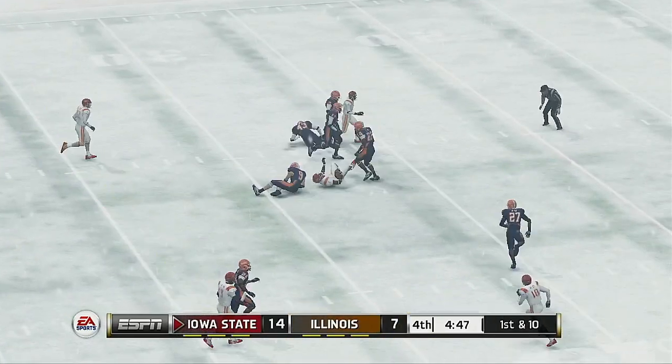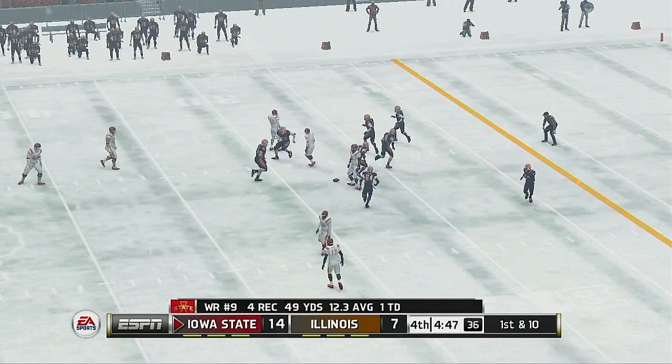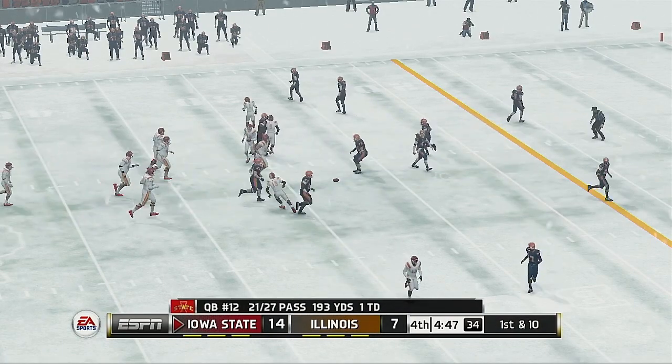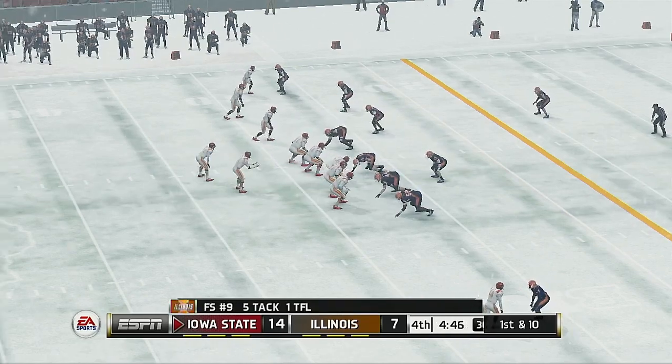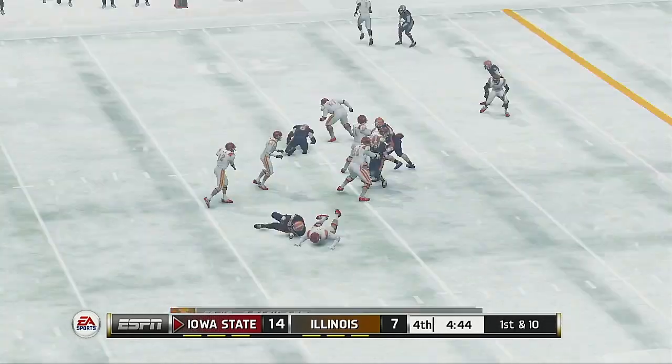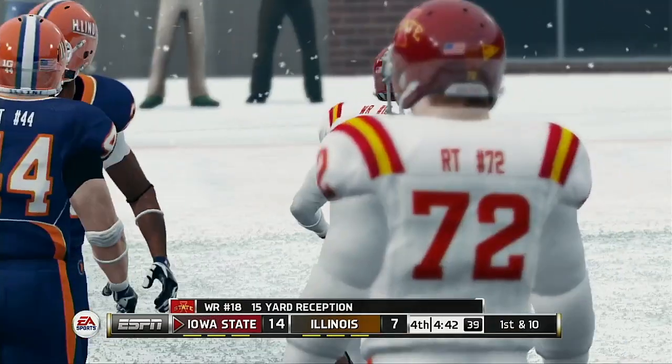Check four. Fires out to his wideout, and he's taken down at the 28. I think play action's a big part of this offense and what they're trying to do today. They're running the football, and they're mixing in some play action. And what that does is it freezes the linebackers and the safeties and puts a lot of pressure on them to have to be able to defend both the run and the play action.